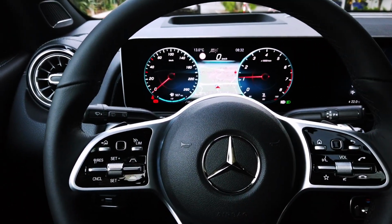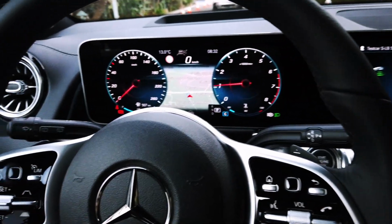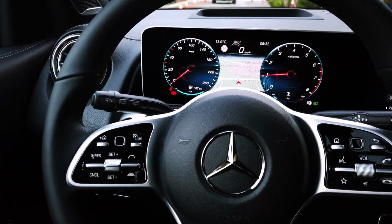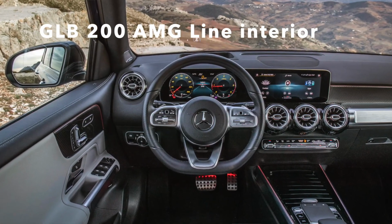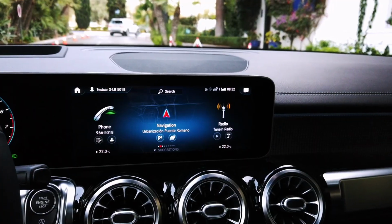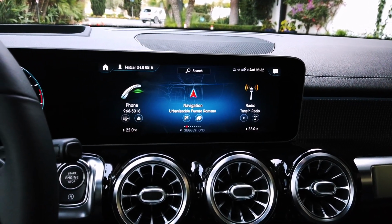And this is a pretty high-spec interior. As I said, probably the progressive trim would be something like this. AMG, obviously, we have the sportier steering wheel, sport seats, and sport pedals as well. So the usual stuff. MBUX with the voice control.